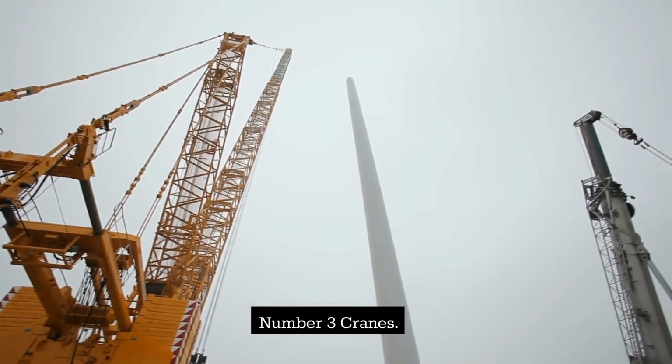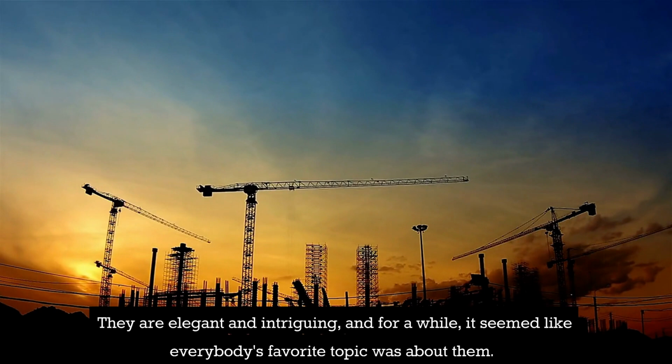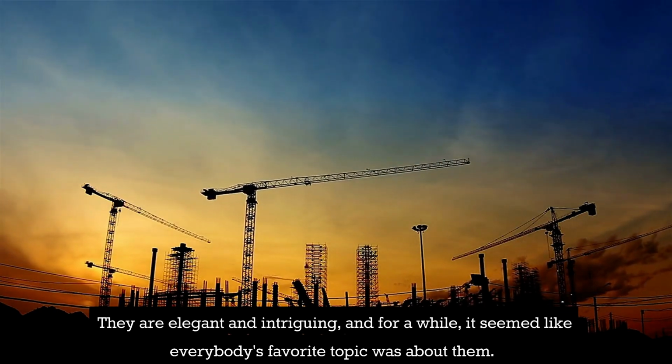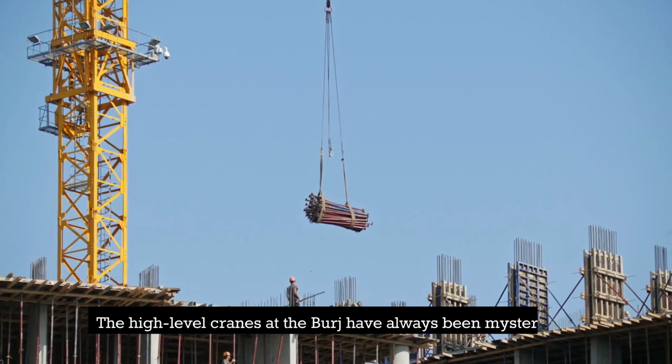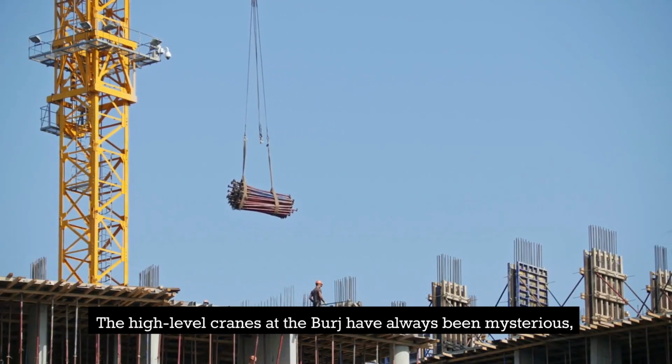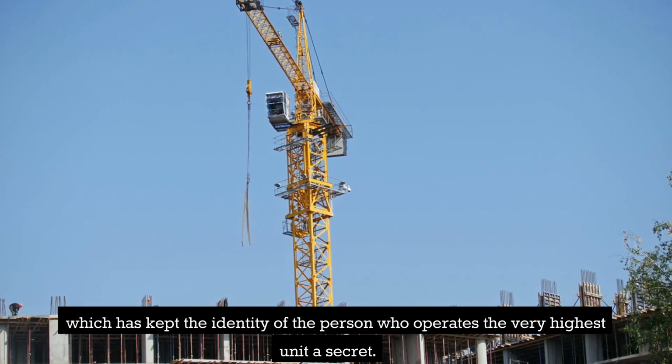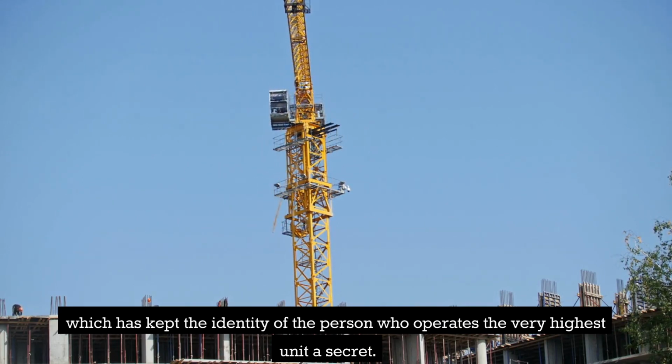Number 3. Cranes. They are elegant and intriguing, and for a while, it seemed like everybody's favorite topic was about them. The high-level cranes at the Burj have always been mysterious, which has kept the identity of the person who operates the very highest unit a secret.